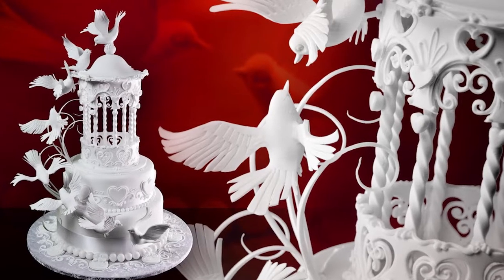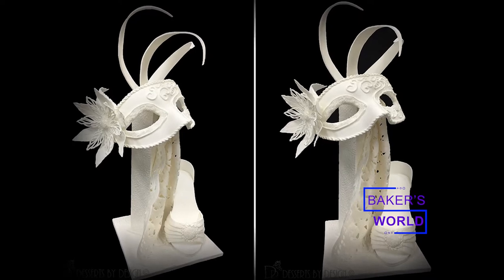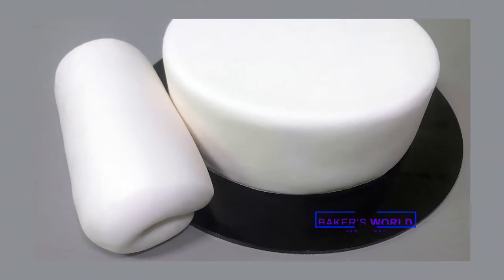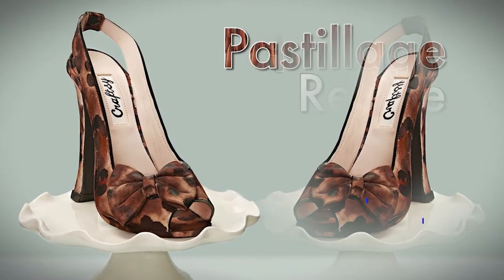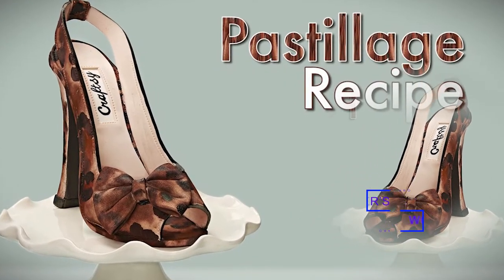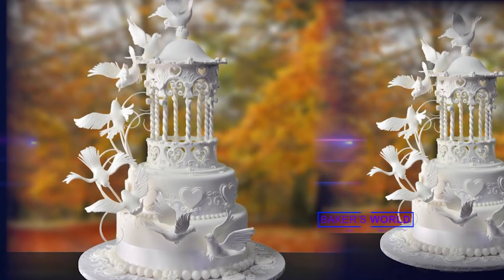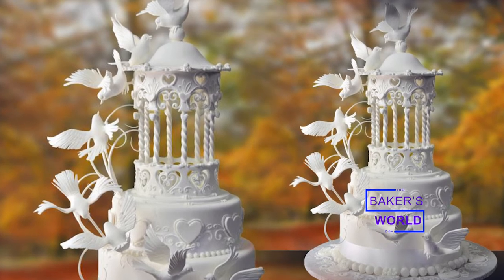Today on the show, if you intend to craft structures, models, or ornaments on any cake, you need to know how to make this fast drying sugar paste called pastillage. We will be showing you how to make a workable pastillage. We will also be showing you how to create and paint a simple castle themed cake.